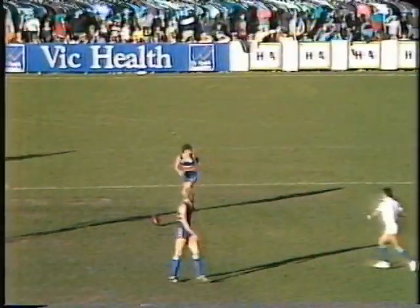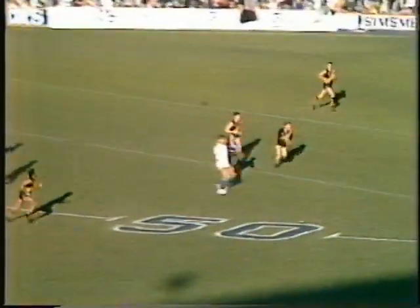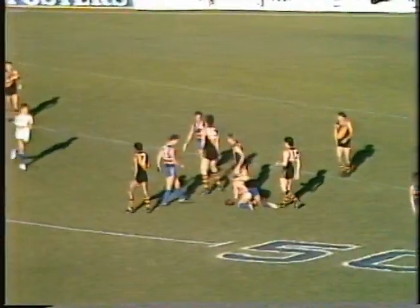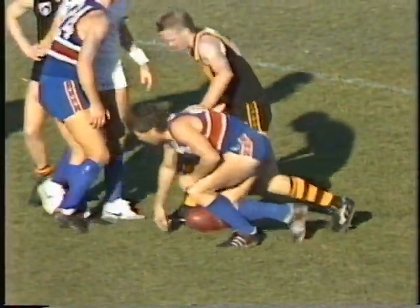Oh, it might be 50. He gave him a hand pass back at 100 miles an hour. Should have been. Taken by Leon Cameron. Bouncing ball for Grant. Inside 50. Slides the hand pass across to Royal, who started this quarter on the bench. He goes to ground. The ball held this time. The umpire will ball it up.